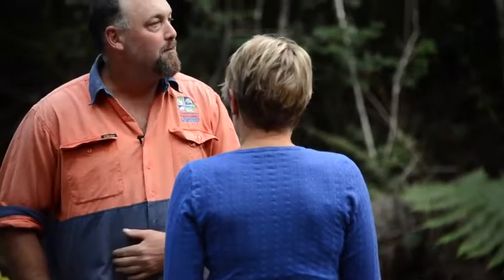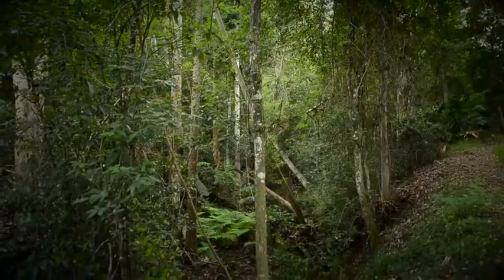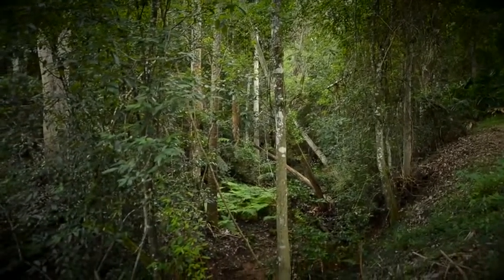The environment to me is where we all live. The birds, the animals, people come to enjoy it. It's just a passion. To me, I've got a very simple approach to why we need to look after the environment, and that is that we need clean air, clean water and clean soil to survive.